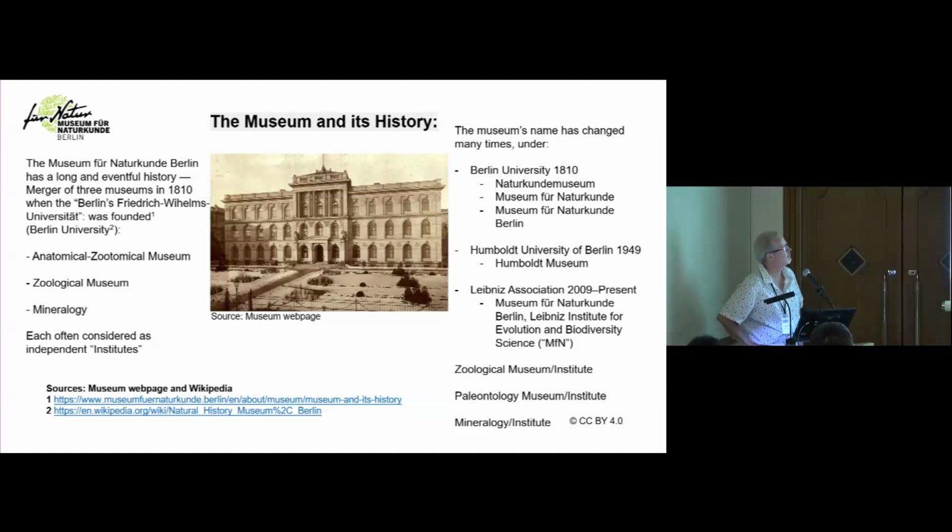And even then it had a few different names: Naturkunde Museum, Museum für Naturkunde, and Museum für Naturkunde Berlin. Then in 1949, it became part of the Humboldt University of Berlin, and that's where you see the ZMHB, HUM codes. In 2009, it became part of the Leibniz Association, and to the present, it's officially called the Museum für Naturkunde Berlin, the Leibniz Institute for Evolution and Biodiversity Science, which I will just refer to as MFN for now. It still has three different institutes or museums: zoology, paleontology, and mineralogy. I'll just talk about the first two today because those are mostly relevant for this topic.